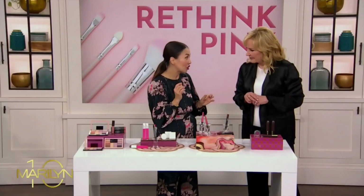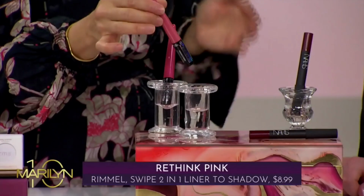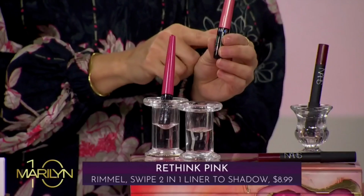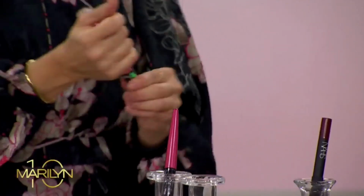And I have just fallen upon this Rimmel 2-in-1 liner to shadow, and I'm absolutely gaga over it. It comes in 16 shades, but I've picked 2 of the pinks here, which are ideal to replicate this trend. So this is the lighter of the shades. I'm going to show you how quickly it transforms. I'm going to do it on myself.